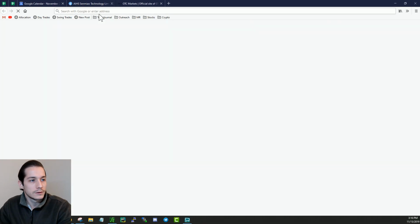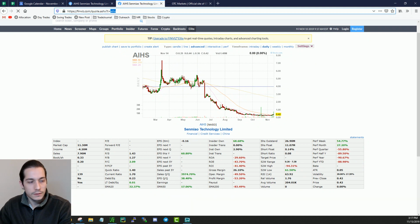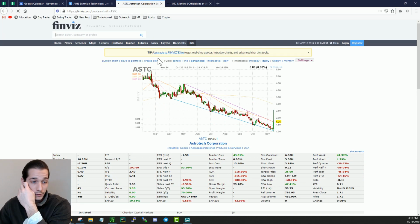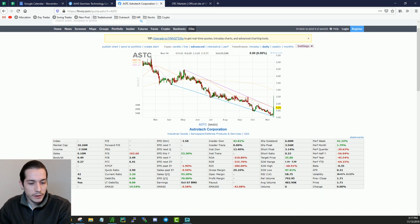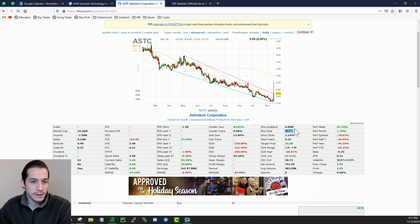I'm going to go ahead and duplicate this one. ASTC. I have a hard time remembering all these tickers sometimes, and I always type in the wrong ones. It's a little stressful. This one has about a 10 million market cap, but the shares outstanding are about 3.5 million, so about a third of that. Much less shares outstanding in general.